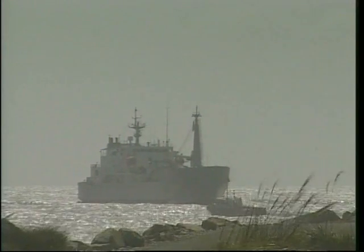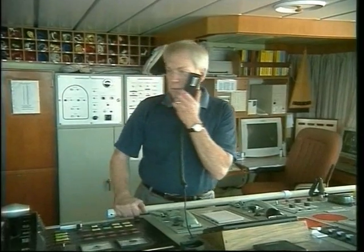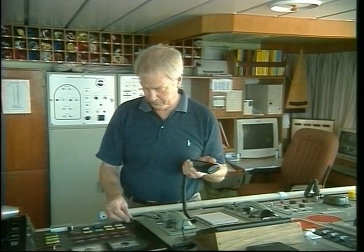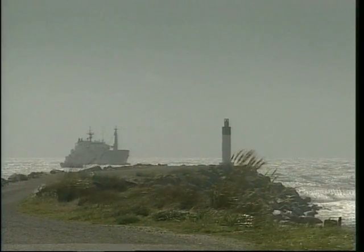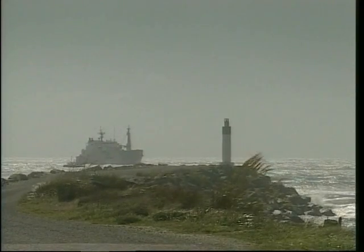Melbourne Carrier 2, Melbourne Carrier 2, Bob Gar on 14, do you receive? Melbourne Carrier, back to Bob Gay. Loud and clear, Dave, go ahead. Yep, we're just sitting outside. We've got a good 1.5 metre swell, 20 knots of wind on the beam, and just a slight easterly set. Nothing that should bother you.